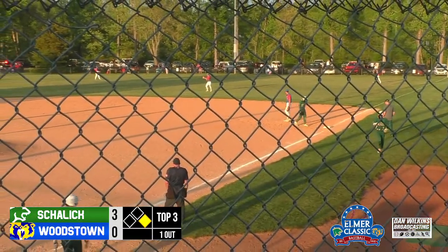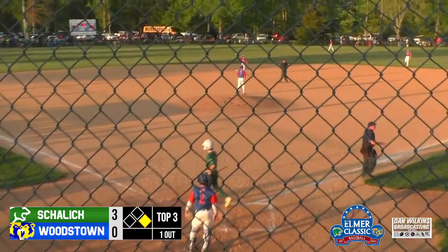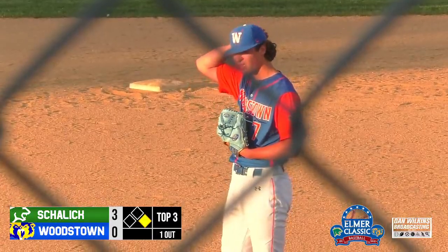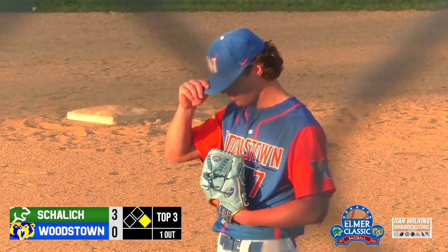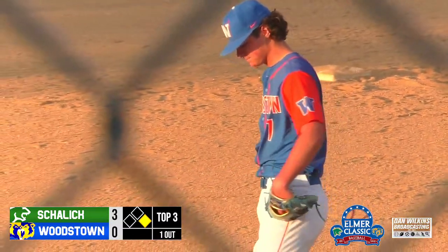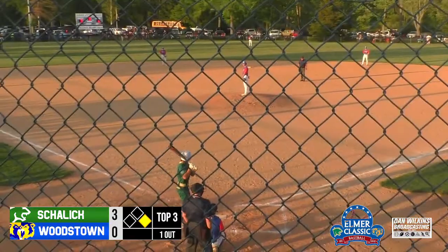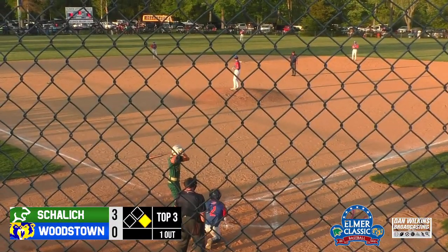will be Batavio for the first out, as Hats flies out to right to bring up Glassby. Glassby had a ground rule double to lead off the second as a part of a 2-run frame in the second. Batavia, what looked like a pretty routine play, almost lost it in the sun, but he's able to get a glove on it, and what could have been another error there for Woodstown was avoided for the first out of the inning.